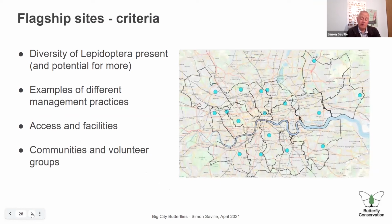And coming back to Big City Butterflies again, we're using flagship sites, one in each of the core boroughs in the centre, to focus our activities on, because otherwise London is just too big an area for two project officers to cover. And the criteria we used to select these sites were that they had a good diversity of Lepidoptera, that's butterflies and moths, and potential for more.